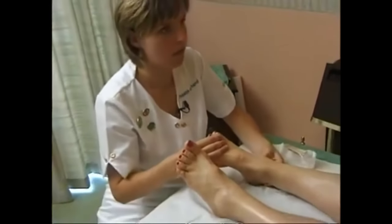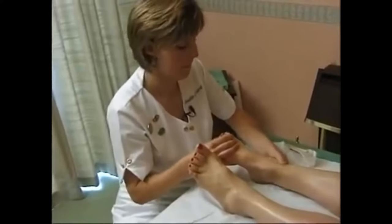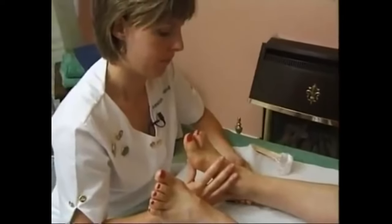Lovely. How does that one feel? Yeah, no problems there at all. Feels fine. This can be painful around the ankle joint here. We do harbour a lot of fluid around this area, swollen ankles, etc. But in your case, they feel fine. Feels okay to you? No pain at all. Wonderful.